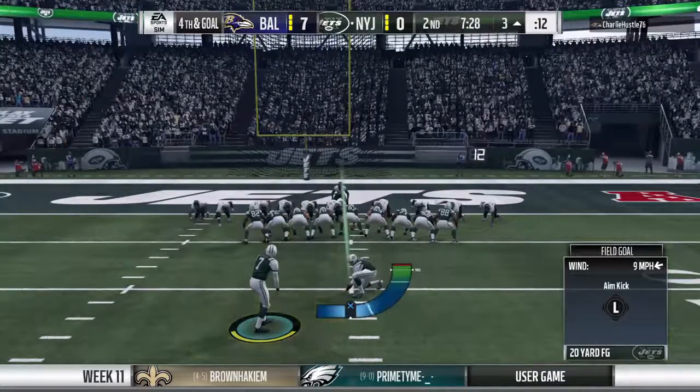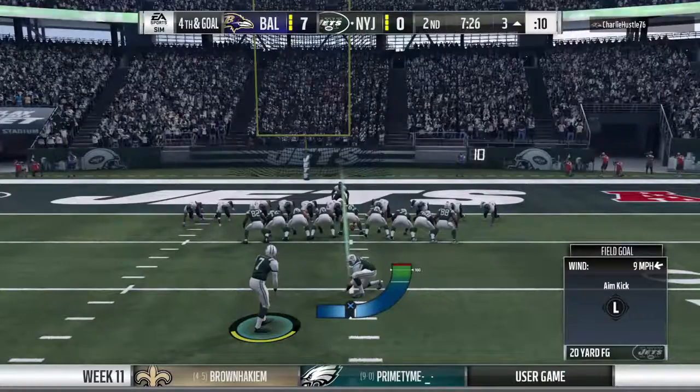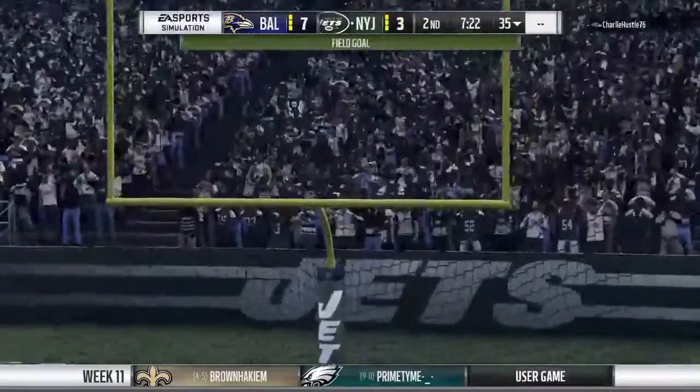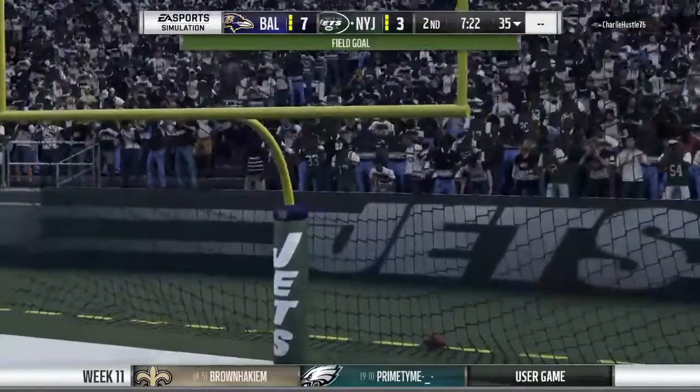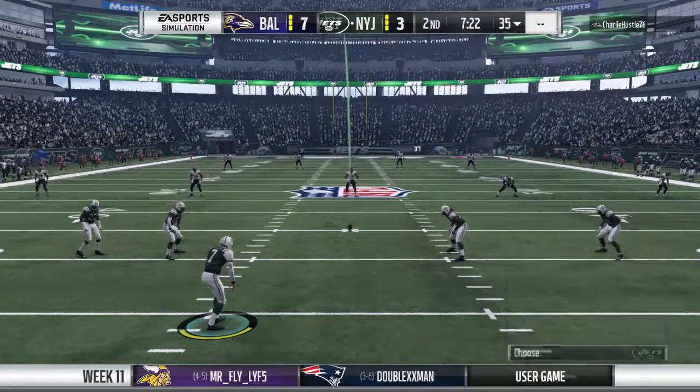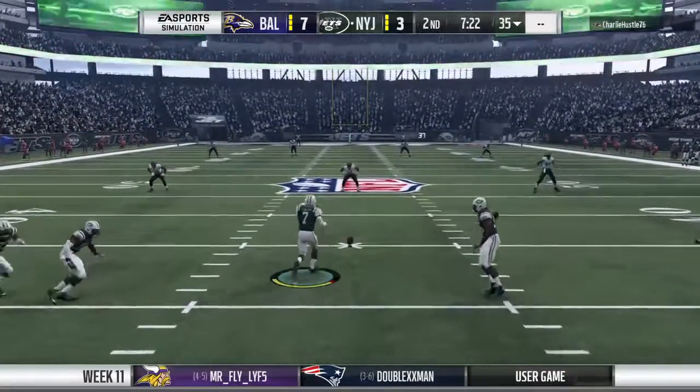Got the first down sticks. Don't let them get there. And they rallied and made the tackle. And Catanzero's kick is right through. And they are on the board, but still trailing. It's 7-3. And, Charles, they get the field goal. Took them a dozen plays, though.